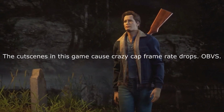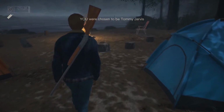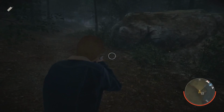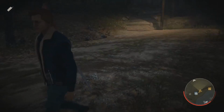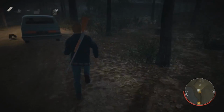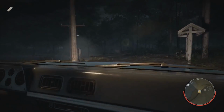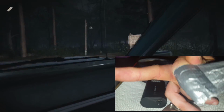Who am I talking? Jarvis? Oh. I've never been Tommy before. Jason's alive. He killed my friend. Now he's coming for me. Sweet. Got a rifle. I know where Jason is? Jason will be around shortly. Okay, all set. Time to get out of here. Jason's on the road.